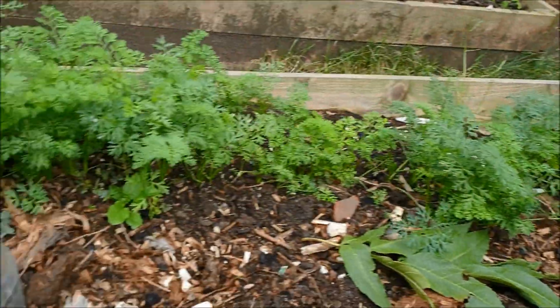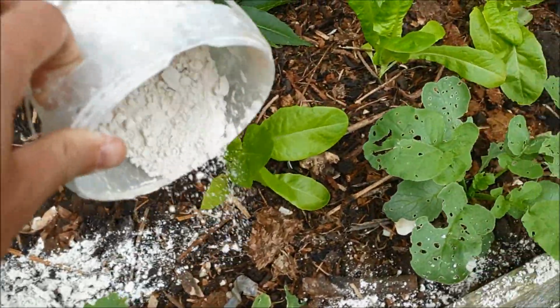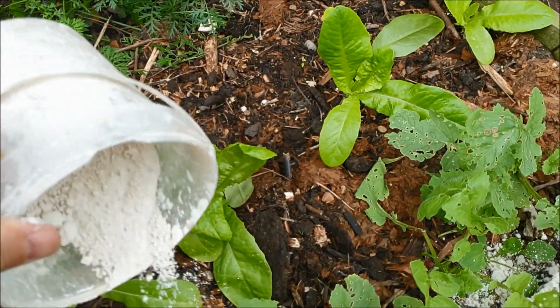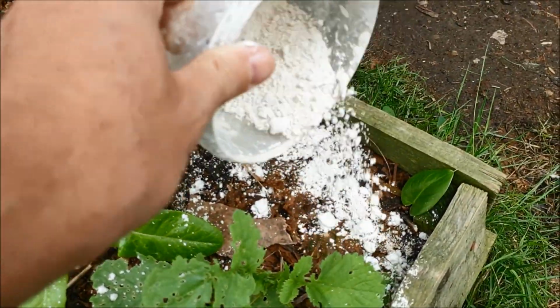But anyway, I'm going to finish off doing this. Put some down here. You can see again these lettuces haven't been touched. So it is only certain crops. Cabbages, horrendous as well. So anything in the brassica family they love.